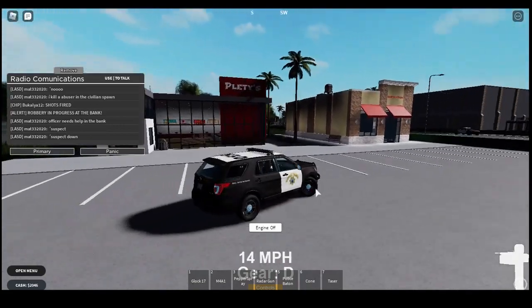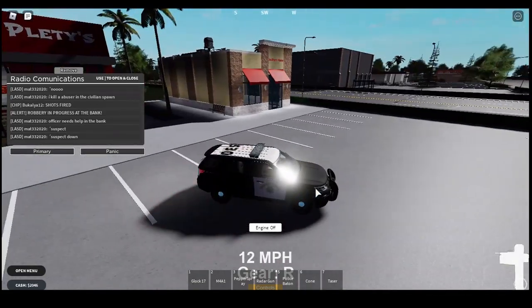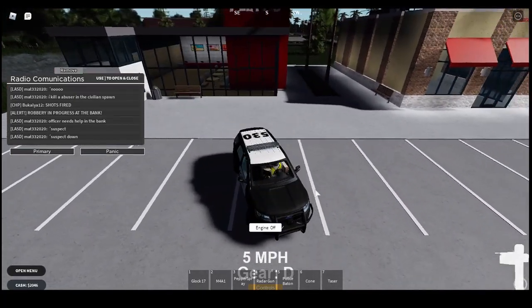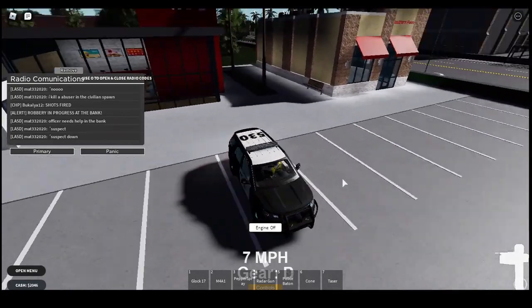Let's pull in right here, in this Pledis, I think, and let's show off some of these guns that you get included as part of the CHP Game Pass. There we go. Let's back it up, back it up, back it up.